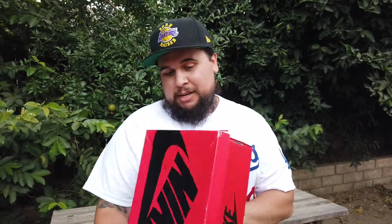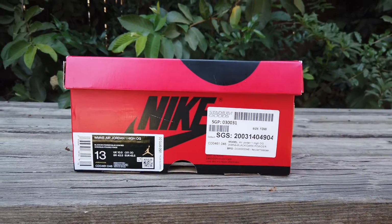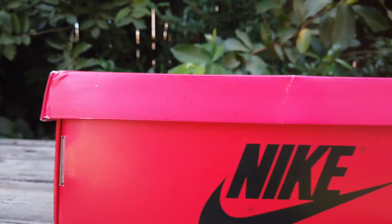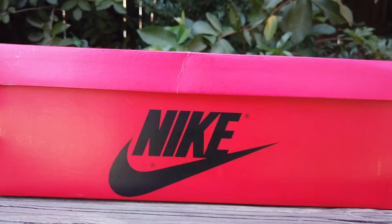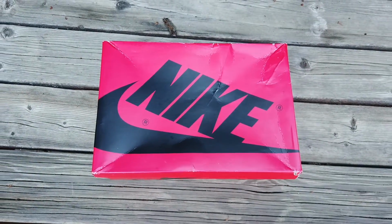All right, so first, shout out to Demarie. He sent me these shoes up from the Bay. And these are the Jordan 1 High OG, UNC to Chicago. And he bought them, I guess, from Stadium Goods. And as you can tell by this crazy box, he said his kid stepped on it. Honestly, he packed these with duct tape, which I thought was pretty funny, and the box came in just shredded. But the box I think overall is a pretty cool box.